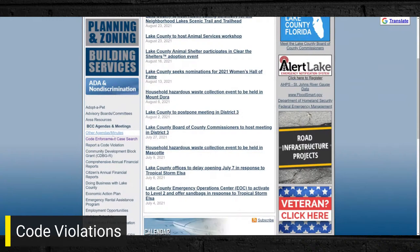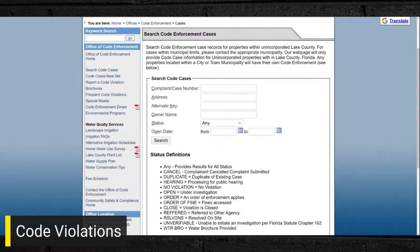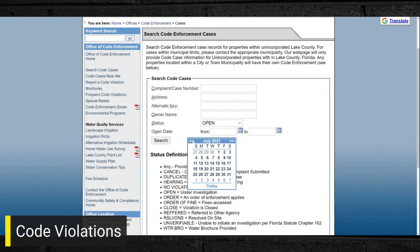Just seeing this one more time. I'm at lakecountyfl.gov. I don't live in Lake County. Code enforcement case search. We're going to search that. And now we're right here. This is where the bread and butter is. This is where we make the money. Now you might be like, oh no, I just have to put in the address. Here's a really cool one. We're going to do all open code violations from, let's do July 1st till today. What's today? The 25th. Yep. I'm going to click search.